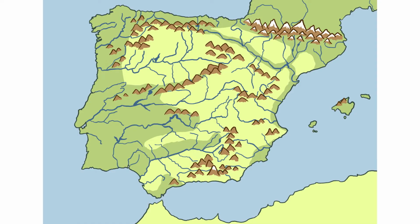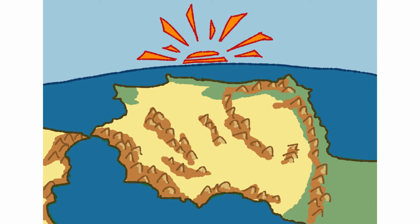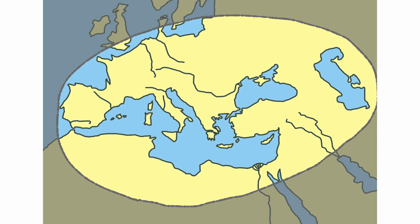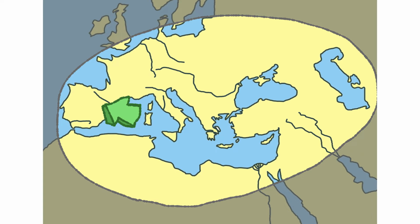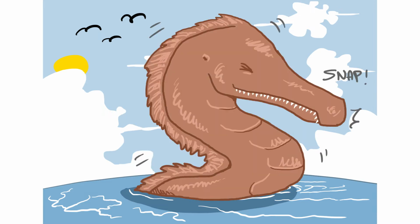These first accounts call the Iberian Peninsula Hesperia or Ericeia, meaning "land where the sun sets." This is because at that time, the Ecumene, or known world by the Greeks, were only those lands around the Mediterranean. They thought the world was more or less like this. So, if they sailed towards the setting sun, west, the last land they would encounter was Spain, and they firmly believed that there was nothing else but sea and monsters beyond there.